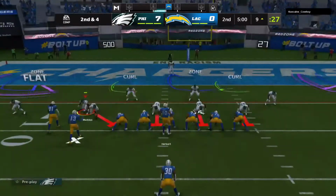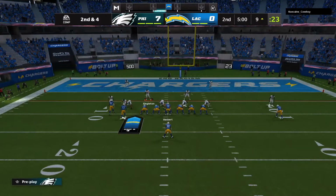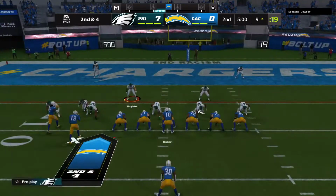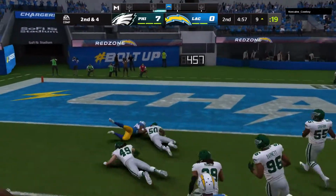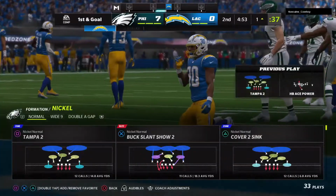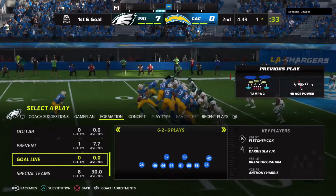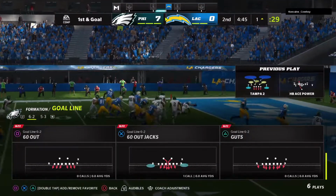This is a 2nd and 4, ball at the 9. On the give, this is Eckler. And he'll be brought down right on the edge of the goal line at about the 1-yard line. That leads us to a 1st and goal. It's a pickup of 8. Some good strong running right there. Some power and some explosiveness just about got him into the end zone.